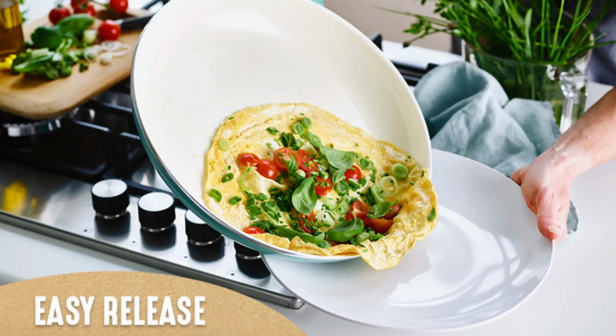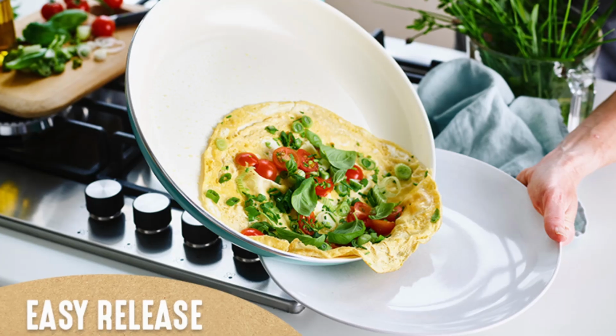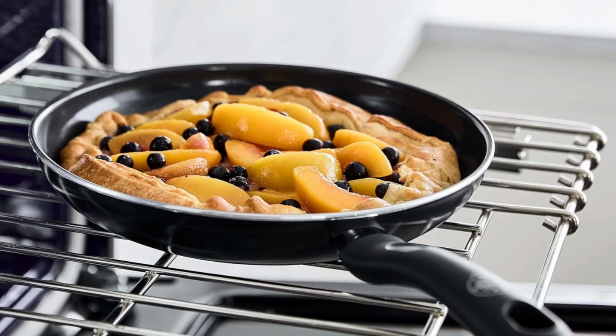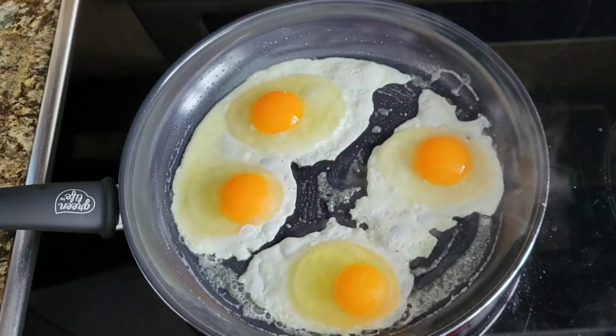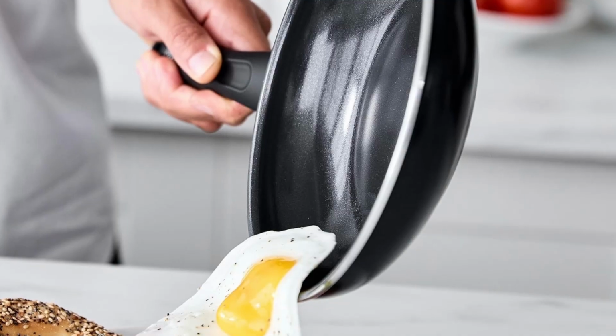Crafted with care, sustainability, and functionality in mind, this skillet brings together the best of non-stick innovation and eco-conscious design. If you're searching for cookware that combines style, performance, and environmental responsibility, this GreenLife frying pan is a game changer. Here's everything you need to know about why this skillet deserves a spot in your kitchen.